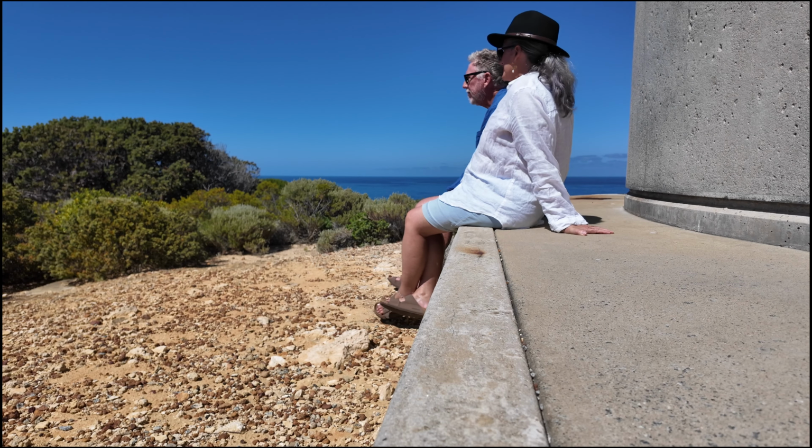So we're not quite out of Albany yet. We thought we'd go up to the wind farm. Take a little detour, and though we've got the caravan on, I got Google Earth out and I had a look at the parking and the turnaround space, and it looks like it's just a big loop. So we're coming up now.